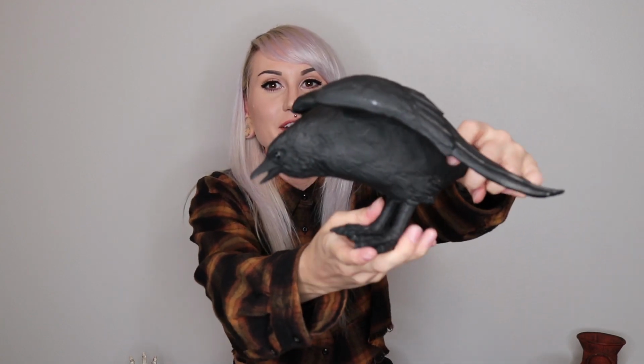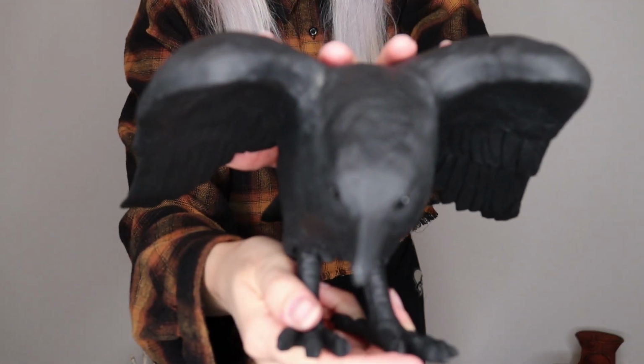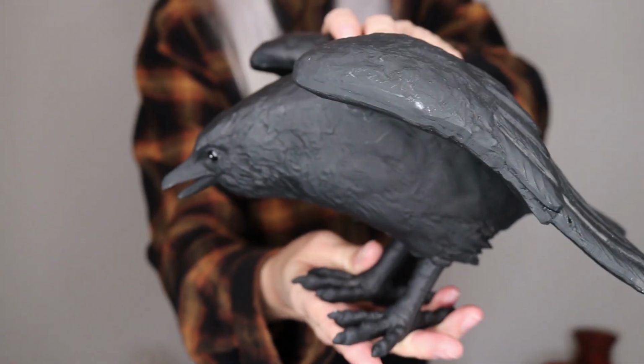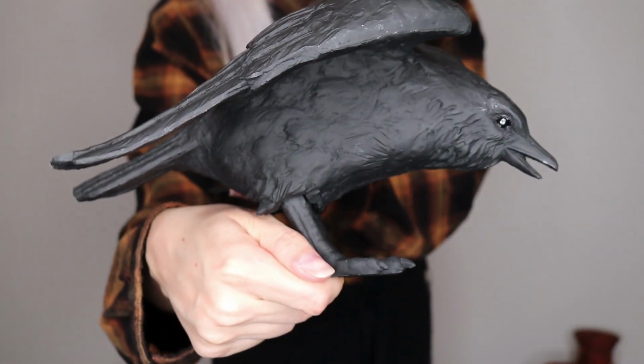The next thing I got was this raven. So a little backstory, a few years ago I wanted to have a goth birthday party, and one of my friends who held it for me went and bought a bunch of ravens at the dollar store and named them all Molly. So I thought this one is just kind of a cool memory of that.